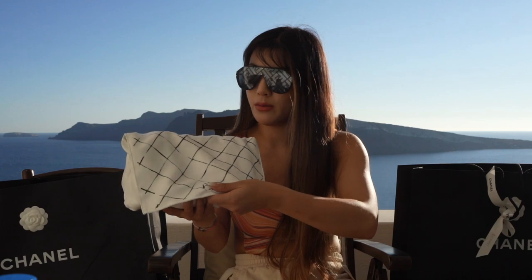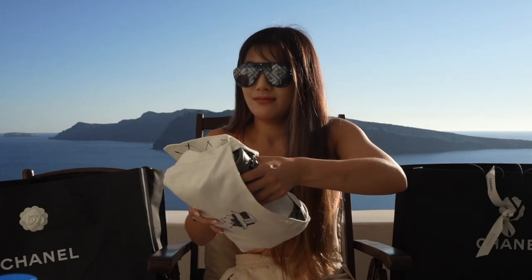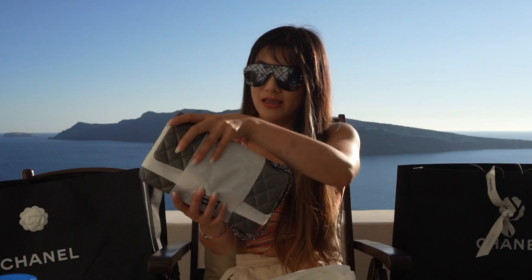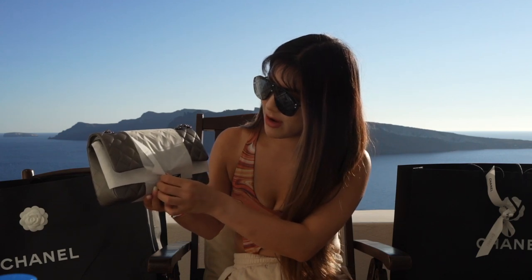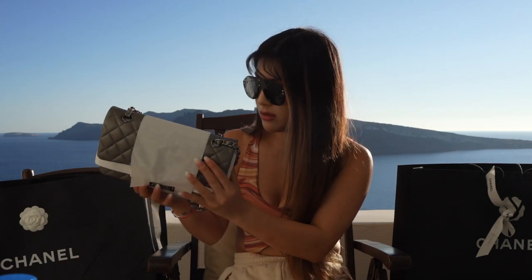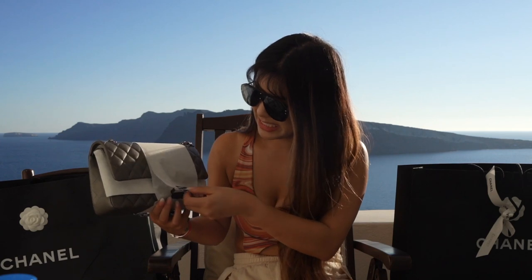Let me open her up, see if you can guess before I do what this is. And here we have a beautiful grey iridescent classic flap. And you know what? I'm going to try and slide her out. No, I can't slide her out. I cannot do it. I'm sorry, Mum. I'm going to have to rip her.